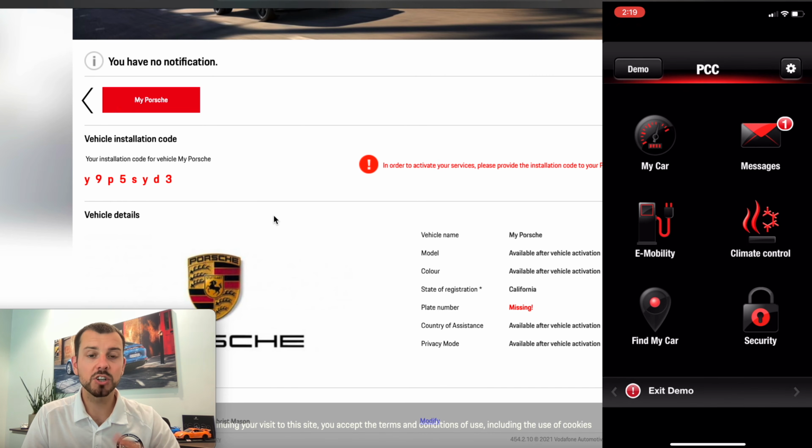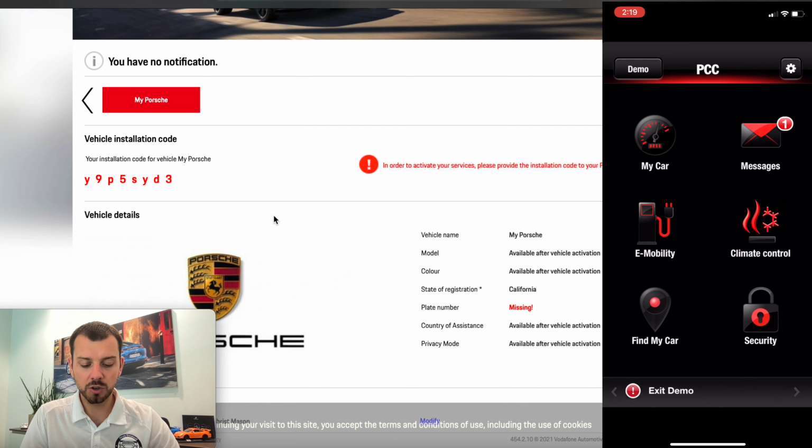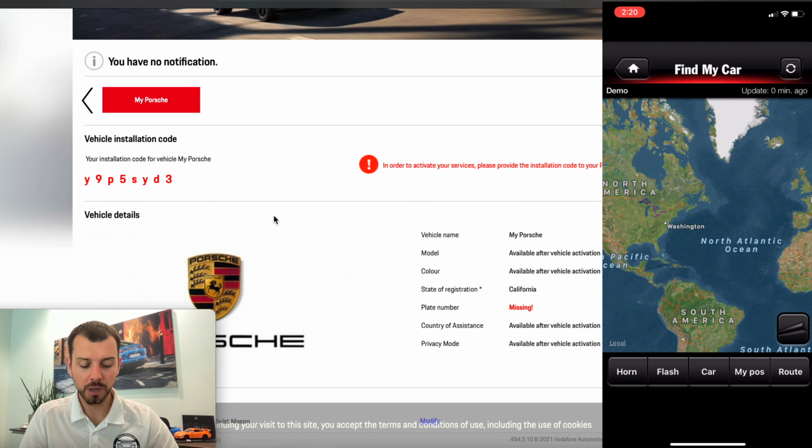And what you're going to be able to do is see exactly where your car's at. E-mobility, so for that particular car, that was an e-hybrid, you're going to be able to see how much longer of a charge you have. You're also going to be able to pre-cool and preheat your car. You'll be able to find exactly where your car is on the map. You can flash the lights, the horn. So it's a really, really cool app.